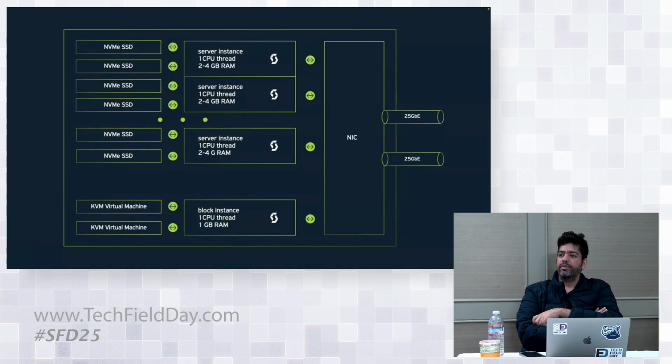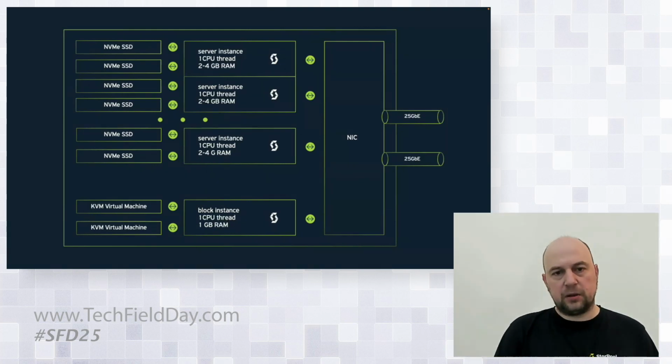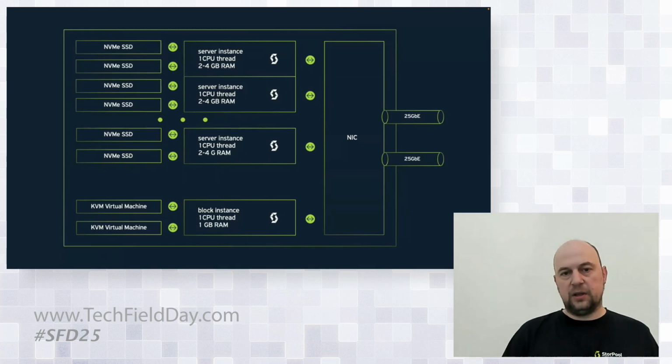Nothing on this diagram is fixed or prescriptive, meaning in a deployment, depending on the design of the deployment and depending on how much performance you need, you could have a single server instance running on a single core managing tens of NVMe drives, or you could also have 2 server instances per NVMe drive. So it's scalable in terms of how much CPU you allocate on top of the NVMe drives.